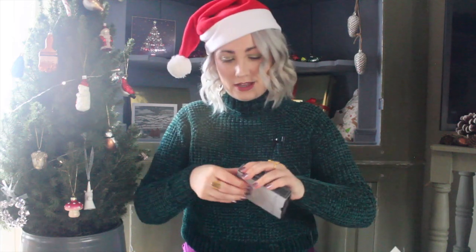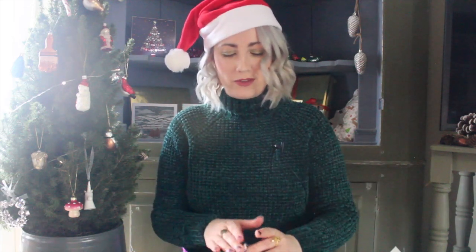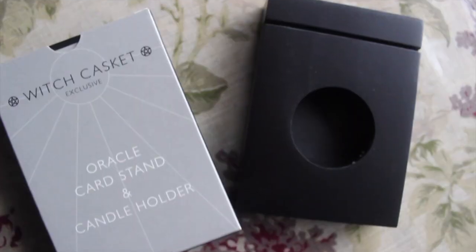I literally just had to open one for my glittery eyeshadow and I could not get it open. Let's try this end. We've got it. We've got there in the end. Okay, so actually, it's just plain black. That's interesting. So there's no design on it.